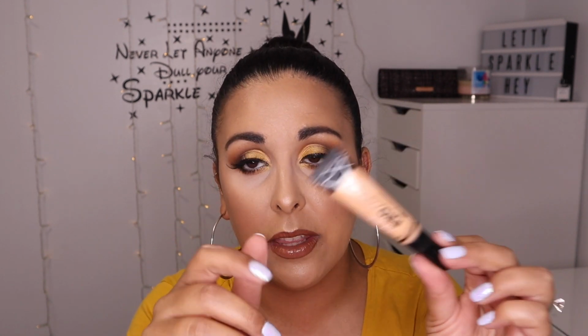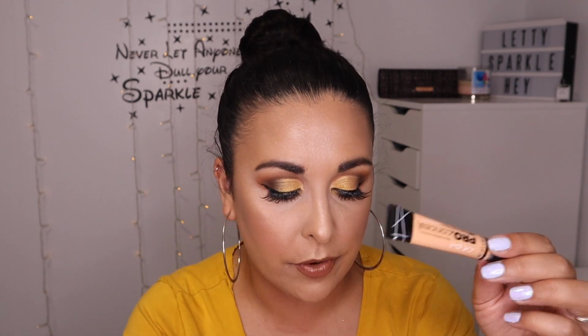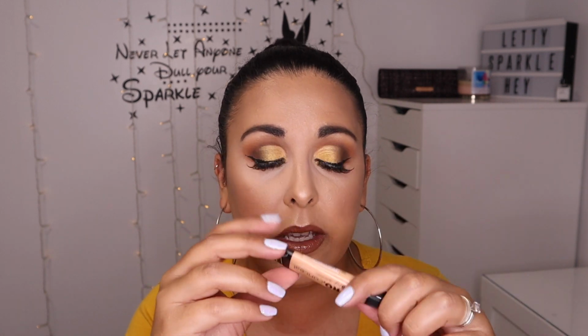I really, really like this. The only thing I don't like about this is the packaging. I'm not keen on this brush thing that comes with it. I much prefer if it was in a tube, but it's a very, very good concealer. Again, very good quality for the price. It's only £4.99, £5.99, something along those lines. Again, it'll be linked down below. This is a very, very good concealer.